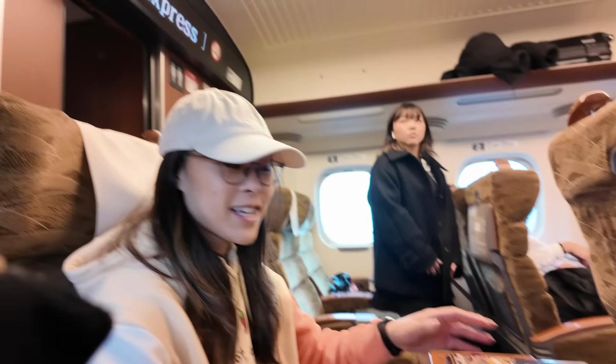Okay, we have 8 minutes to find our platform. Lisa and I were running through Tokyo Station, which is massive, and eventually found the platform, but the train isn't there. We're freaking out, thinking we missed it, but after I chased down a conductor, he told us it was 20 minutes delayed. This was the one thing I was worried about the whole trip.